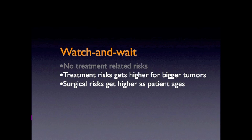However, it may not be a long-term viable strategy. For young patients especially, it's very likely the tumor will eventually grow to a size that causes significant problems. And the larger the tumor gets, the higher the treatment risks, no matter what treatment one elects.